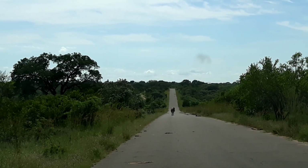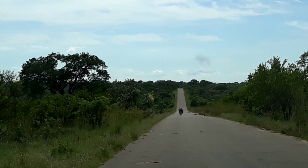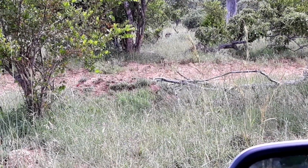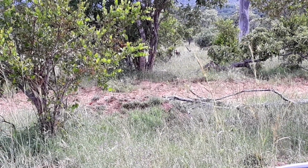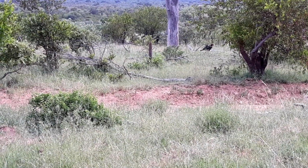Right, there's a zebra in the road in front, but there's four ground hornbill on the left of the road. That's still a bit too far away, but they might come out. He's just put his head down. There we are. I don't know if you can see that ground hornbill in the center of the V.